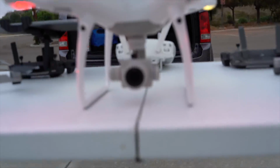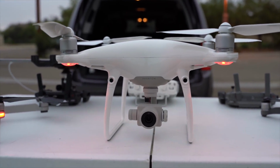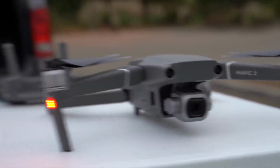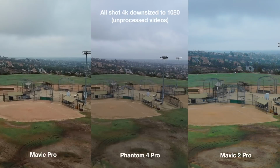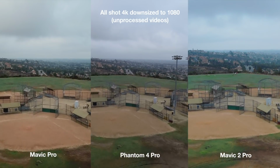So just to see how the difference these three drones would handle low light situations, I brought the Mavic Pro, the Phantom 4 Pro, as well as the Mavic 2 out. Early morning session, 6 a.m. It was really overcast, low light morning. So I just want to see, flying these side by side, how much of a difference we would see between the sensors. So here, all three cameras I shot in 4K.